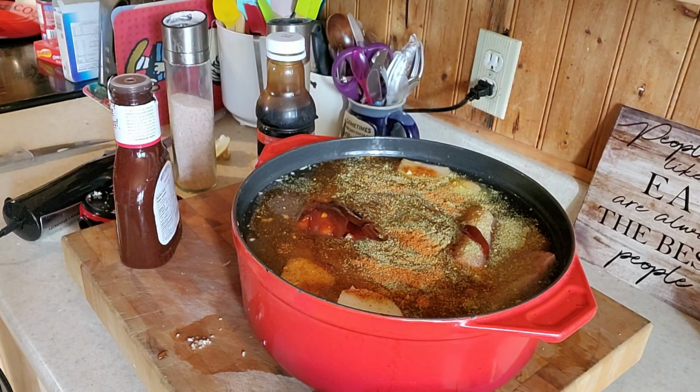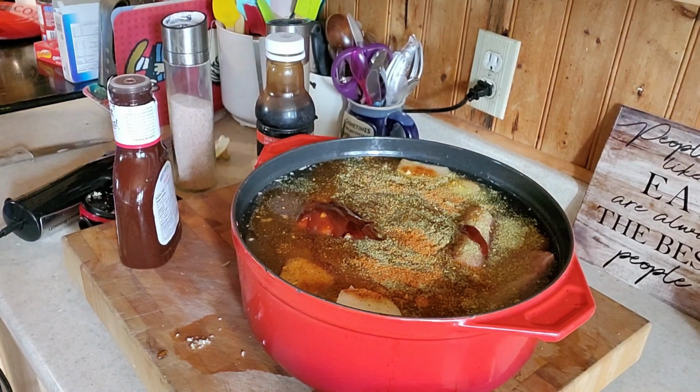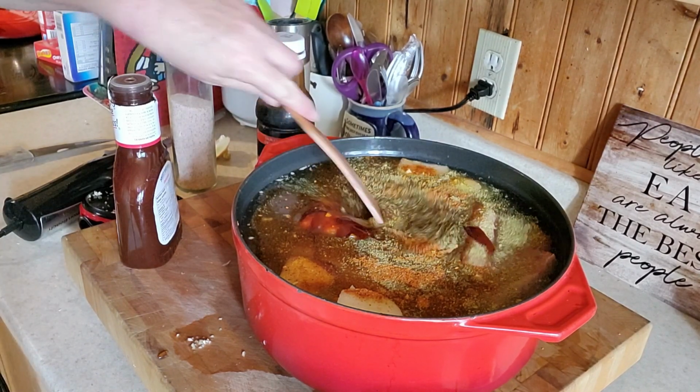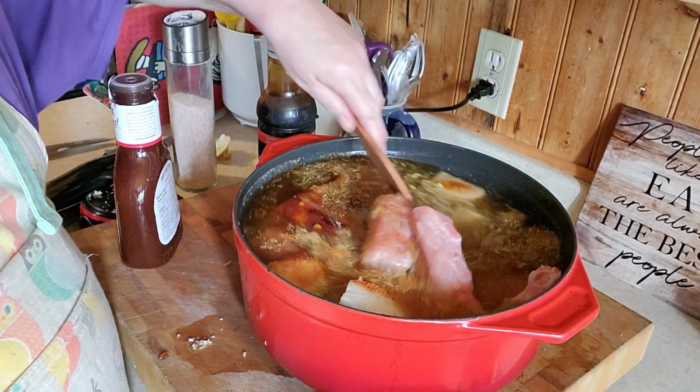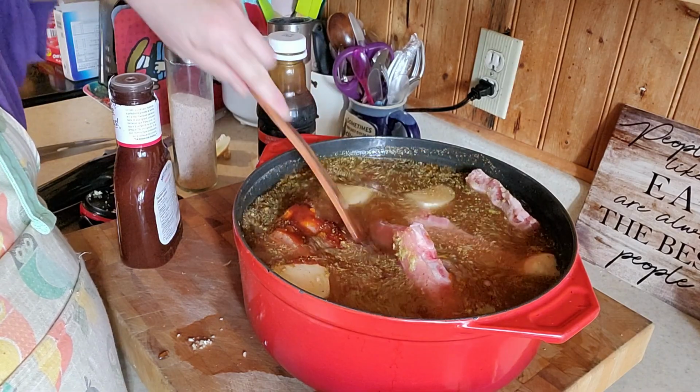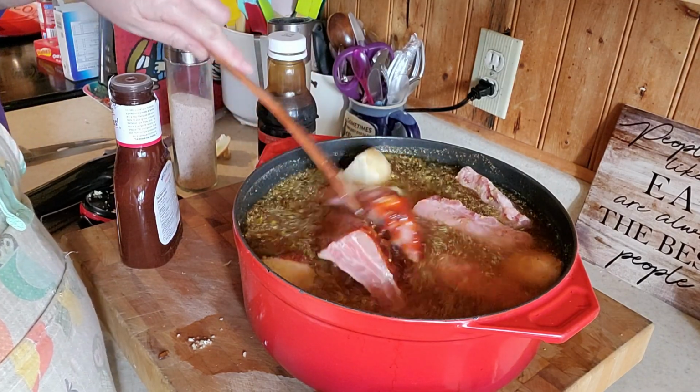Okay, let's give this a stir. Get all that mixed in, and we're going to get this on the stove boiling until the ribs are cooked, basically.